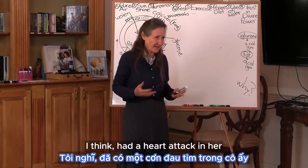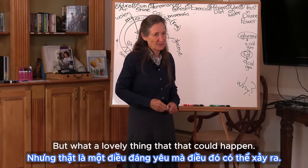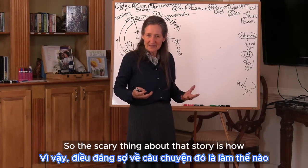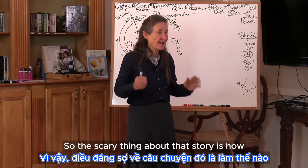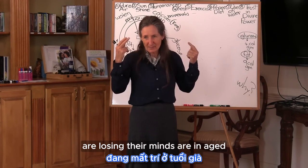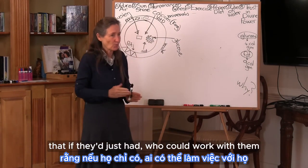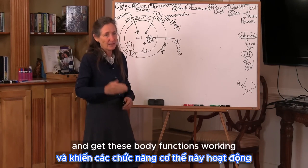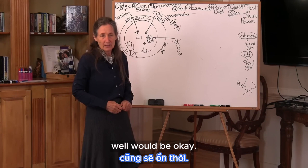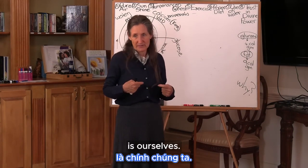She eventually, I think, had a heart attack in her early 80s and passed. But what a lovely thing that could happen. So the scary thing about that story is how many people are losing their minds, are in aged care facilities, that if they just had someone who could work with them and get these body functions working well, would be okay. But as I said, the person we can work on is ourselves.